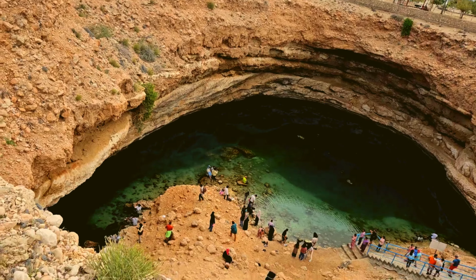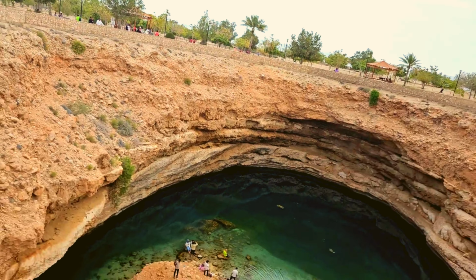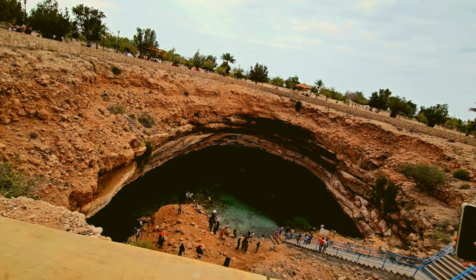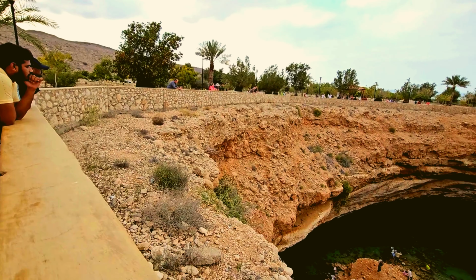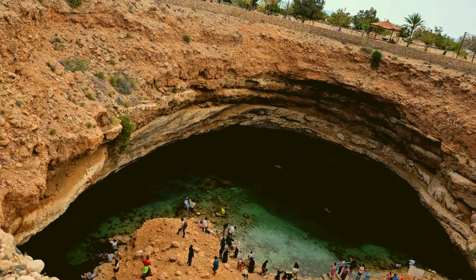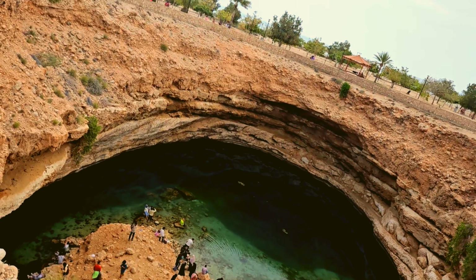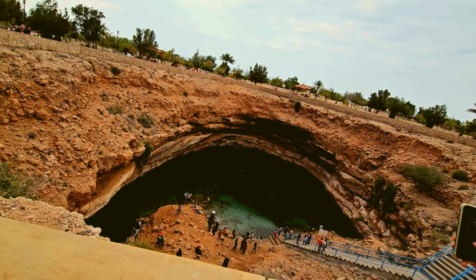People around the world are interested in Oman's sinkholes for several reasons. Firstly, they are intrigued by the unique geological features and the beauty of these natural formations. Additionally, sinkholes can serve as valuable sources of water in arid regions like Oman, making them important for local communities. Lastly, sinkholes in Oman have also attracted tourists and researchers, contributing to the country's tourism and scientific exploration.